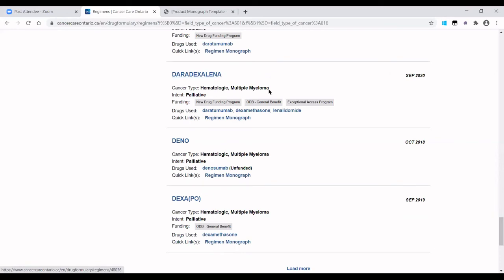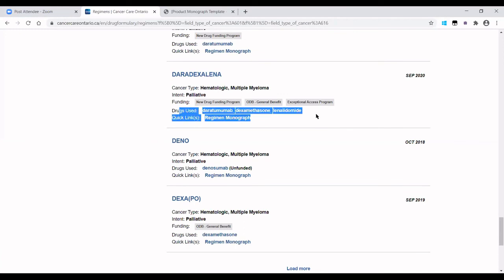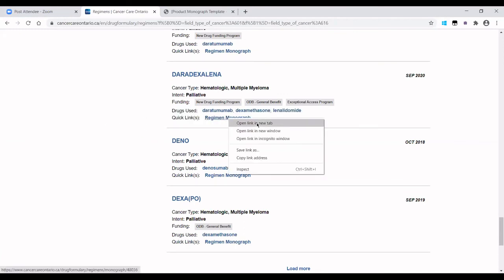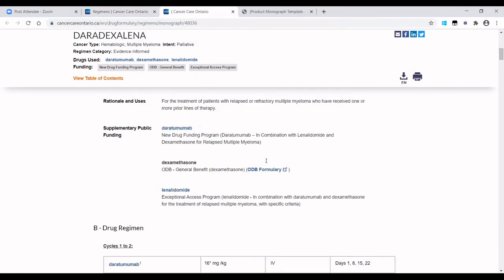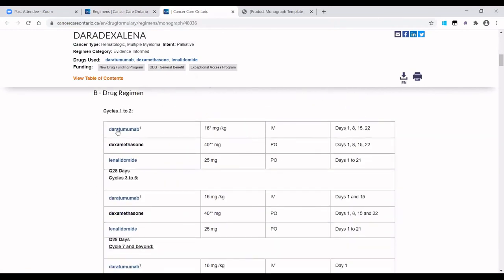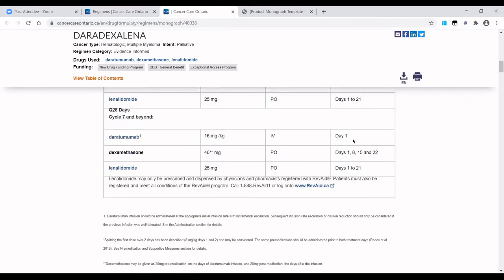It's used for multiple myeloma. It contains these 3 drugs, daratumumab, dexamethasone, and lenalidomide. And you can go to the regimen monograph. And that will be a full description of the regimen. So it shows you what it is. It shows you the daratumumab is taken at this dose intravenously once a week for the first 2 cycles, right? And then for the next 4 cycles, it's taken only on days 1 and 15. And then after that, it's taken just 1 day.